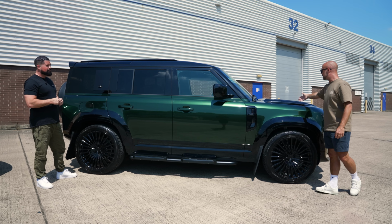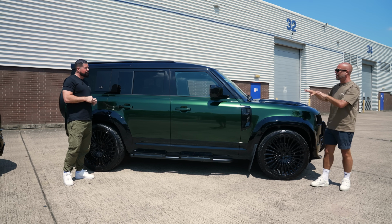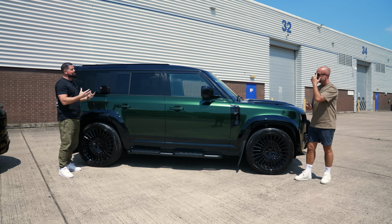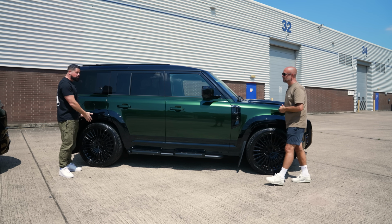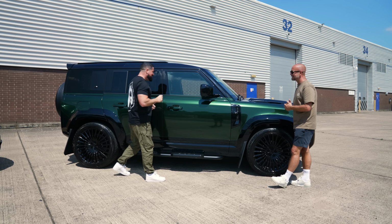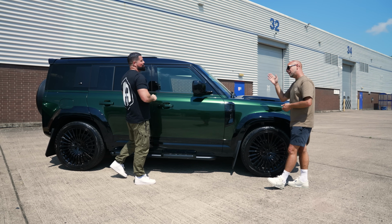Obviously features our XRS bonnet with vents on, slightly toned down, no carbon on the exterior. And I'm so used to seeing 22-inch satin black, more rugged looking alloys. Yeah. These are gloss again, 23. They look absolutely fantastic. Gone away from the love of satin on these cars. Importantly, the new style interior. The new style interior. Beautiful.